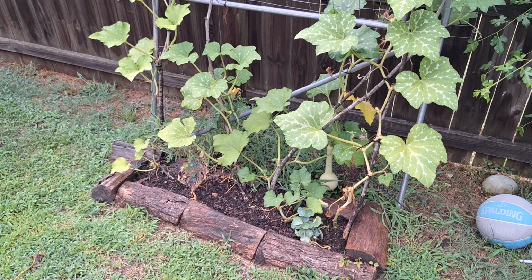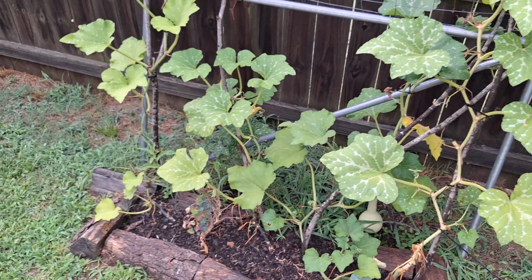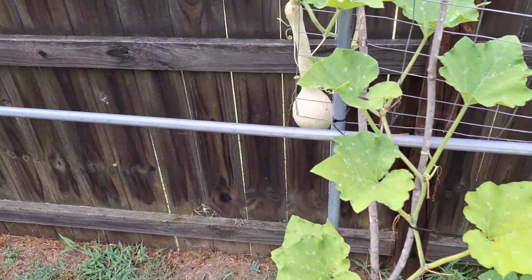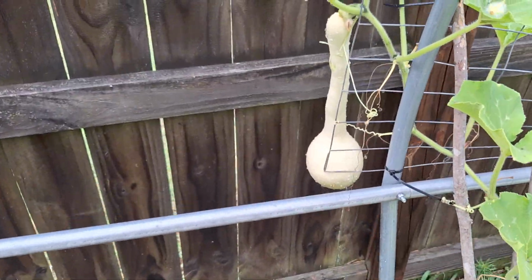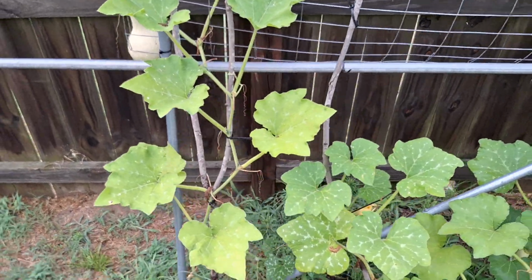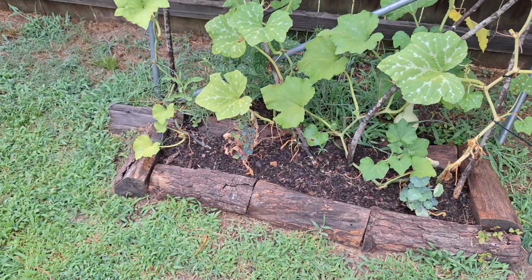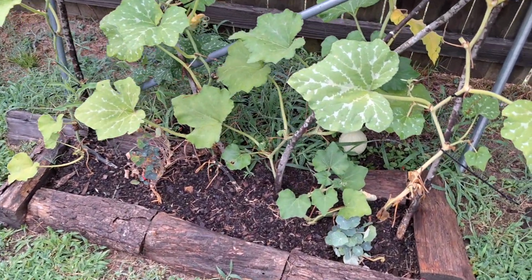These are Tromboncino squash. You can see one down there, and then if we go up here, there is another one. I had another one, but I did go ahead and pick that one. These plants are doing very well. We still have a nasturtium down there and another nasturtium over there.